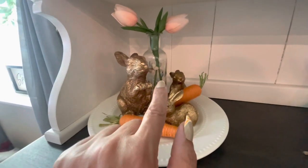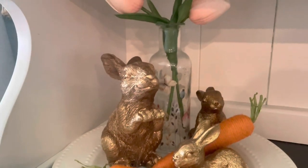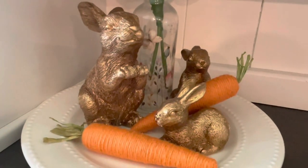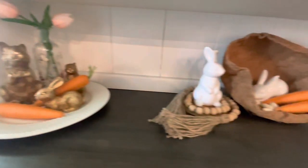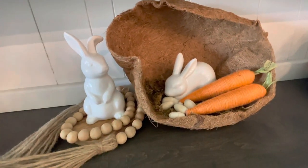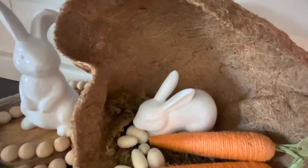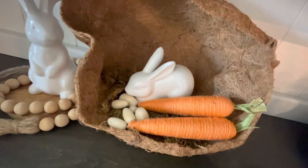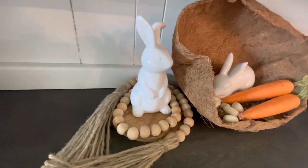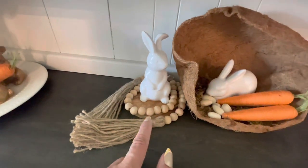And then the same Dollar Tree butterfly little vase with the tulips. And then I did my little, someone said this is called banana leaf. I bought it from Dollar Tree because I wanted to make like a little nest. So I got the bunny with the little eggs. This is all Dollar Tree except the bunny was $3 at Target. This is the little buddy also. I had these from Dollar General and I got a little riser from Target.